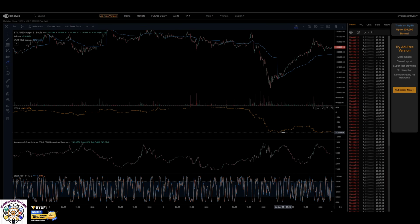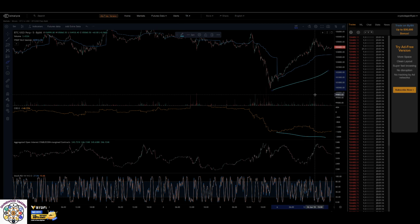There's the potential that we could form some bullish CVD on the charts if we do come down to that golden pocket at 102,300 and our CVD continues to drop lower and lower. We will be seeing some bullish CVD on the charts, and that would be one confirmation to look for a long from that golden pocket.